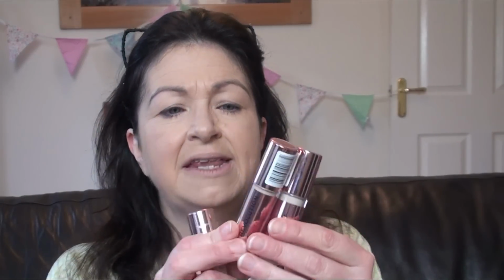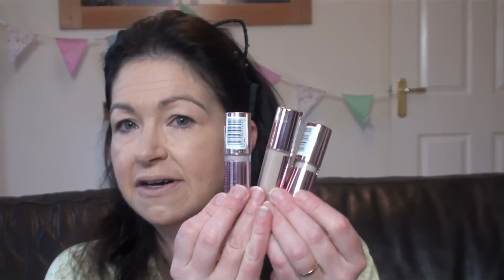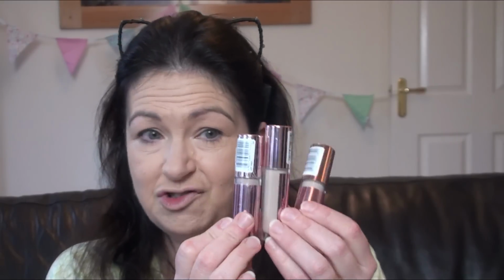Anyway, so what am I doing here today? Yesterday saw the launch of these new babies. These are the new Conceal and Define from Makeup Revolution, and they retail at £4 each. There are 18, let me just say this again, 18 shades of this bad boy.